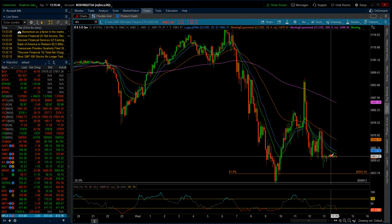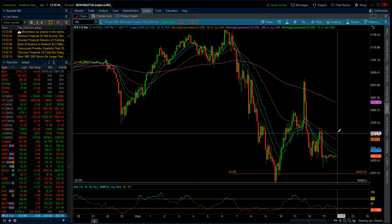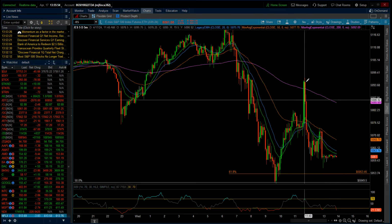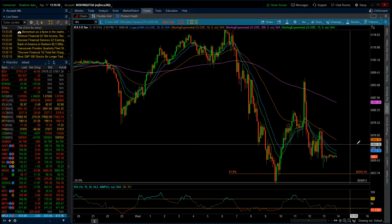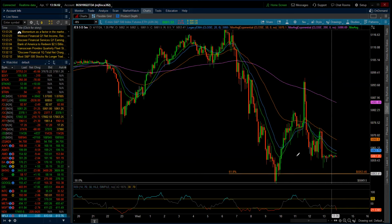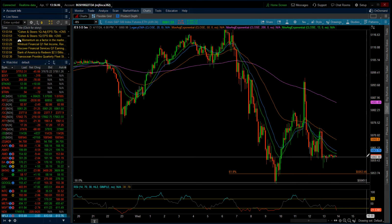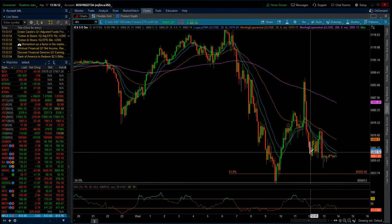So what it needs to do, if it's going to, it needs to form that low right there, and it needs to just start going. Get above the 13, the 20, the 50, and start heading, just like it did here. And I'm serious about that. It's like no hanging out, just doing nothing. It's like get it going. Now, I know we're going into Globex, right? So normally we can go pretty much sideways until Europe opens. So we'll see. We shall see.